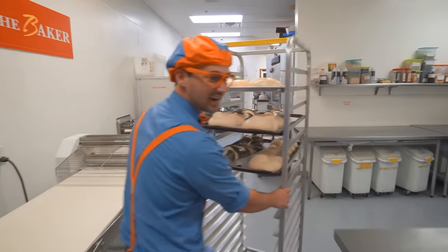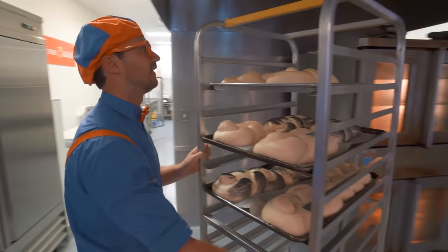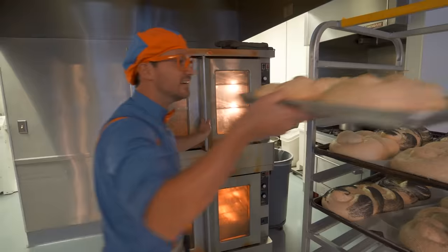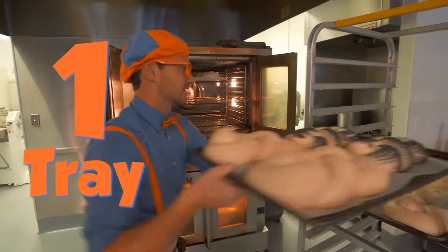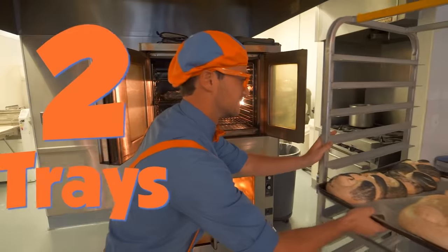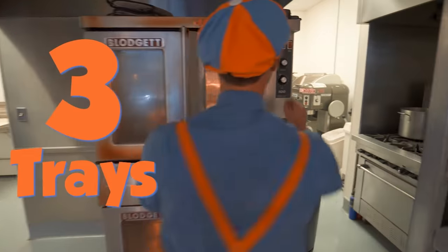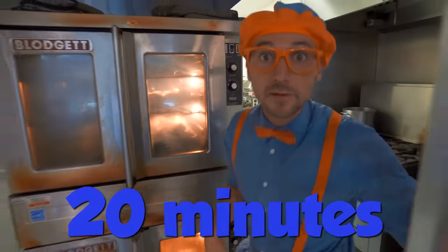Okay. All right, let's bring them to the oven. Okay, here we go. All righty. Okay, let's open up the oven, then we'll put them in. Ready? One tray. Two trays. Three trays. Okay, now we need to wait for 20 minutes. Now we just wait.